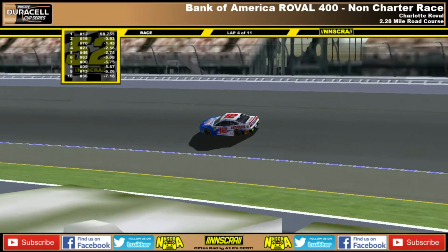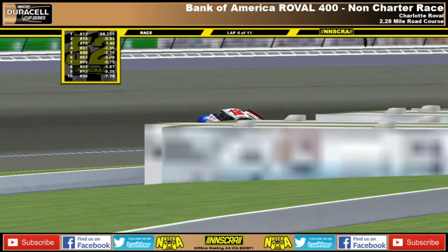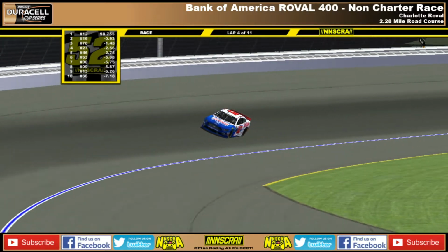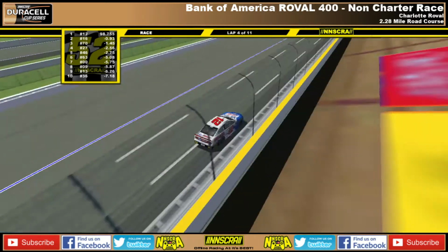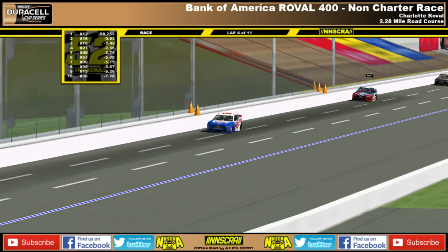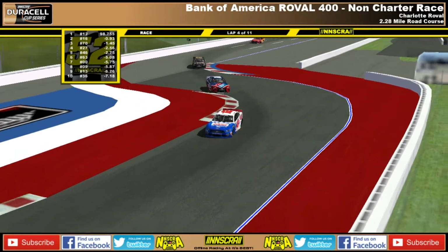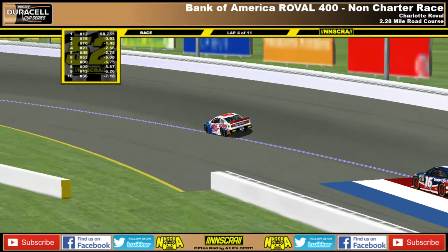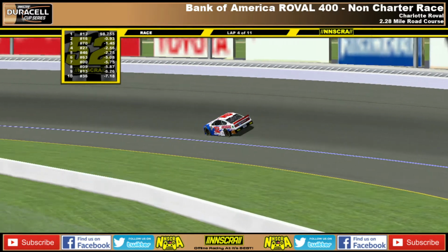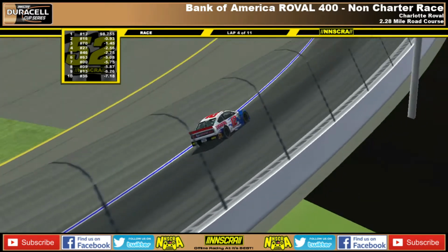RJ Bishop continues to show the way, however, our runner-up finisher at Michigan. And talk about the run that Young Motorsports has been on. Adam Garcia winning the regular season finale at Auto Club. Dylan Young winning the first playoff race last week at Richmond. And RJ Bishop trying to continue on that Ford Mustang team success by winning the non-charter race here at the Charlotte Roval.